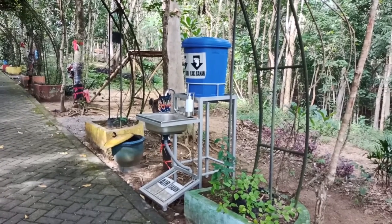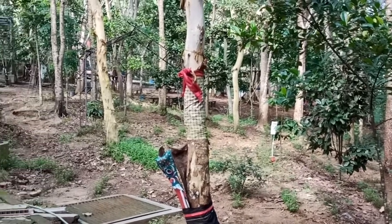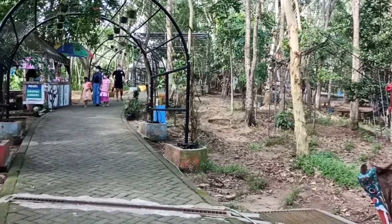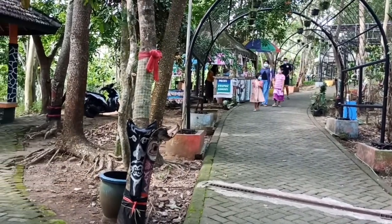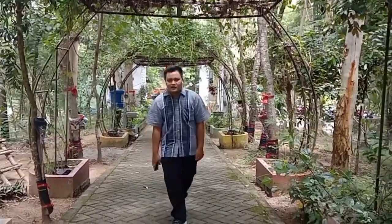Hutan Kota Trenggalek, or commonly known as HUKO, is a part of JS Mountain area in Trenggalek City. It can easily be reached from Trenggalek City Town Square because the distance is only 1.3 km.